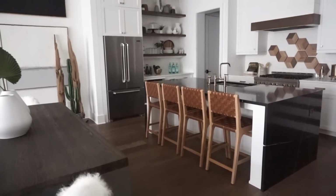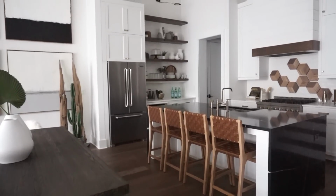That's it. So with the layering, because everything was white, what I found is that I absolutely love saddle brown leather, which you'll see in most every room. Can you guys see these amazing chairs? These are kind of amazing. Okay, tell people where they're from.